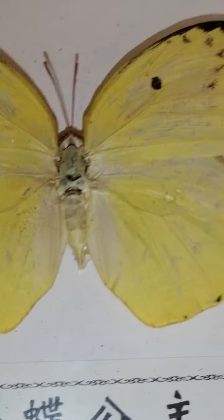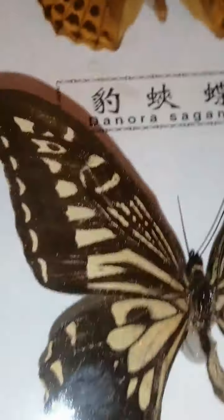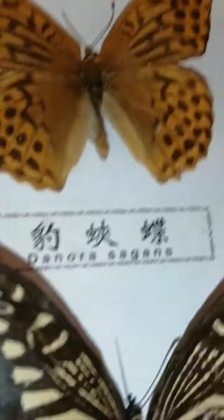The yellow, beautiful. So we have this orange and tangerines. Oranges and tangerines. Like, I don't understand why they call this specimen oranges and tangerines. This is the oranges and tangerines butterfly. It's close to moths, but no, it's not a moth.